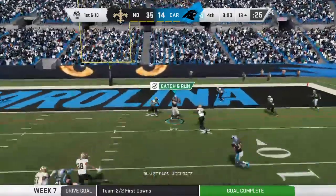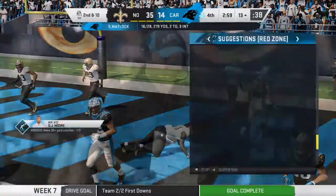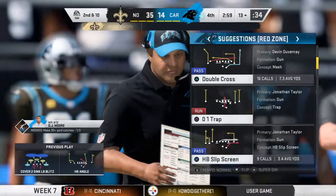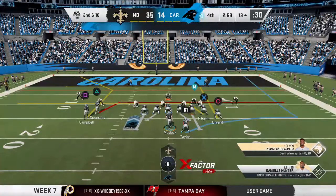From the red zone now, they'll look to throw. And that's going to be incomplete. Too tough to hold on to that one. It's 2nd down. Just nothing there again. He's been sacked multiple times. We've seen the interceptions, of course. He's really been through the ringer, hasn't he?